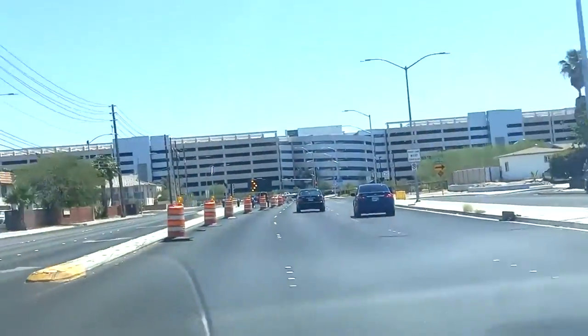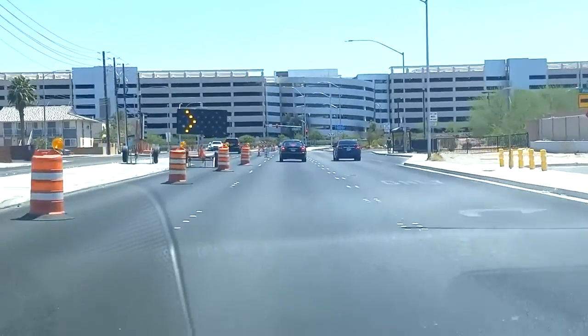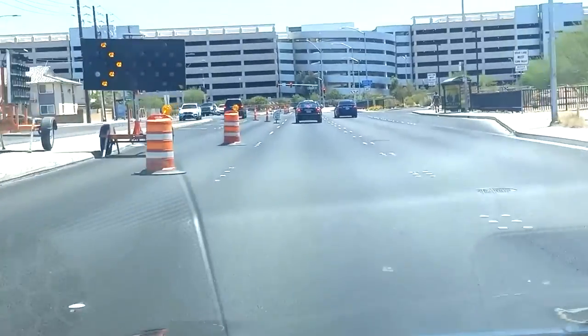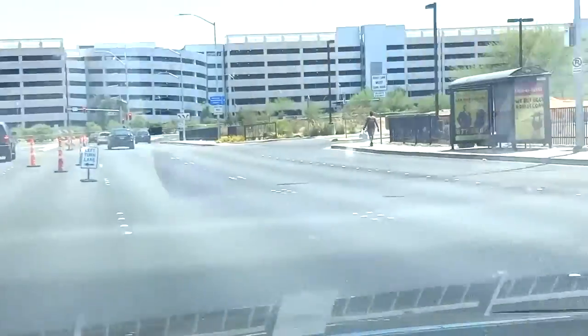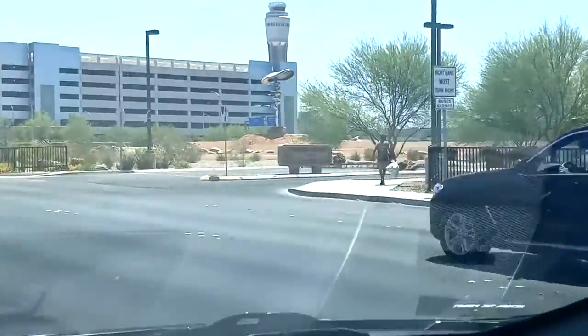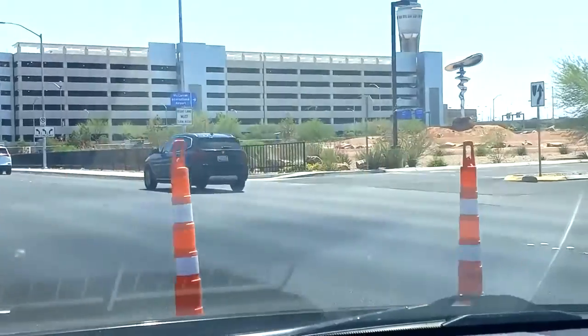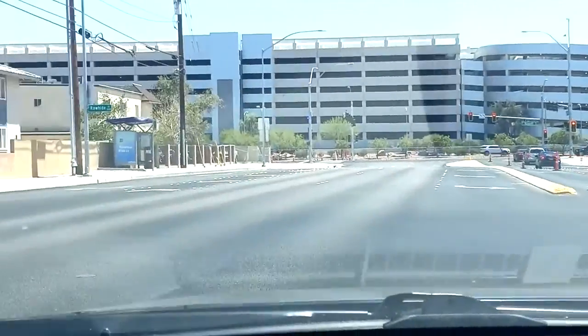Okay, now we're heading back towards the airport. That's the airport terminal parking right there. So that's how close we are to this whole zone. This is the other side of the King Richard, Siegfried and Roy Park. Let's take a quick look in here again. Oh, we'll do that later. Let's go over here.